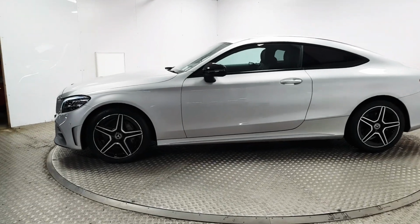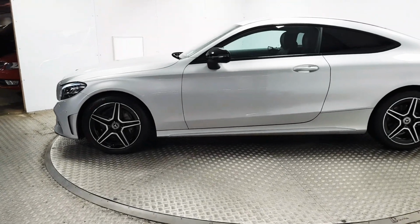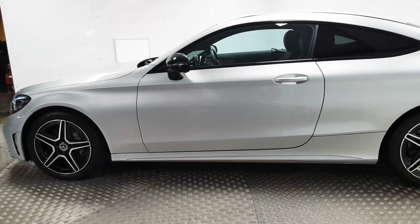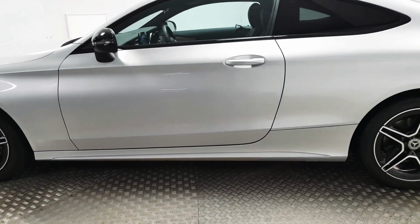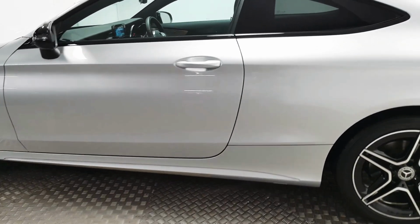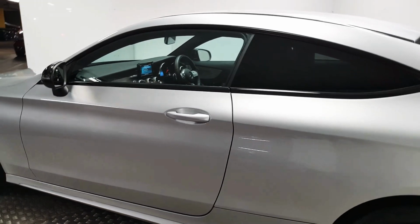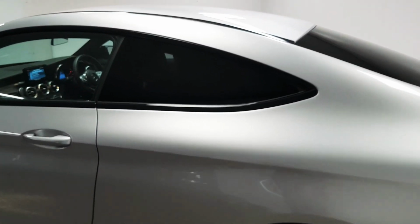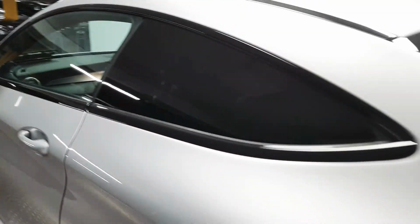For those of you who aren't familiar, the AMG gives you the more aggressive body kit, the bigger 18-inch alloy wheels, slightly lower suspension, slightly upgraded brakes, just looks a bit more beefy. The night pack element adds the black mirrors, rear privacy glass, where the chrome used to be is all now in a high gloss black.